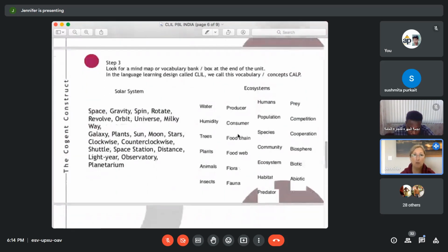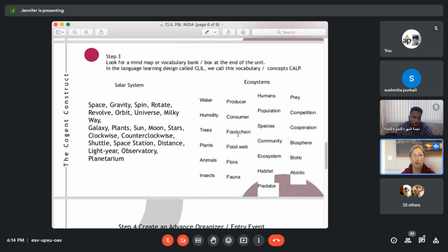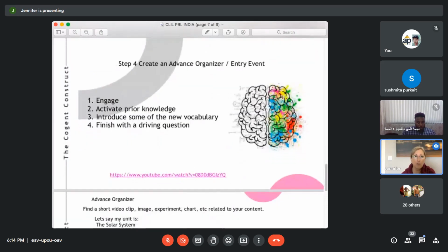Then, once you break it down into themes, you look at those 4 sections and you try to create what we call CALP. CALP comes from Content Language Integrated Learning, which is basically, let's call it a vocabulary list, the main vocabulary from the unit, okay? Then the teacher says, now I have a pretty good idea of what I need to cover in this unit, all the content and the language that needs to be covered. How am I going to turn this into a project? Now, what we usually do is we want to try to engage the students to get involved in the project and get them going and get them interested. Let me actually open this one. I didn't open this one.